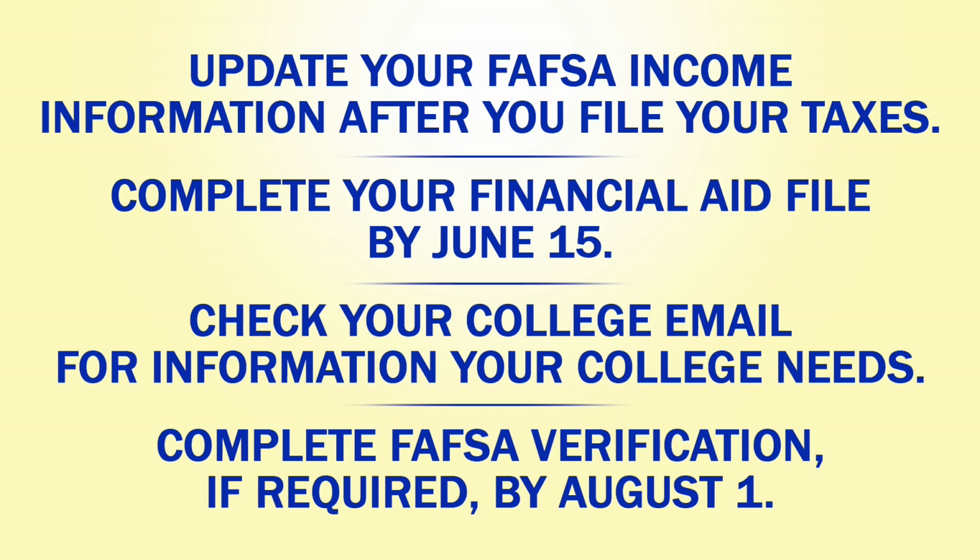Starting around March, check your college email 3 times a week. Also, call and confirm that financial aid has what they need from you. Get the name of the people you talk to. Don't wait and hope your college has everything. Make it your business to be 100% sure your file is complete by June 15th.